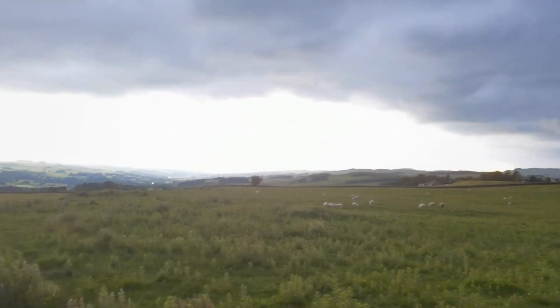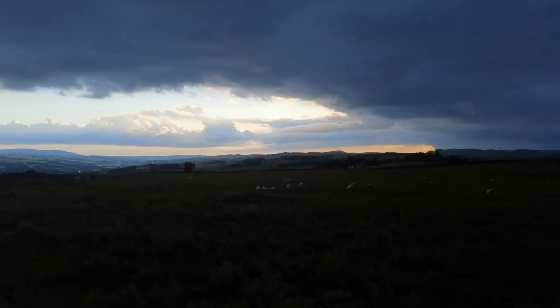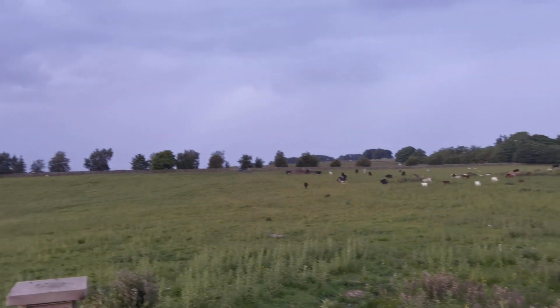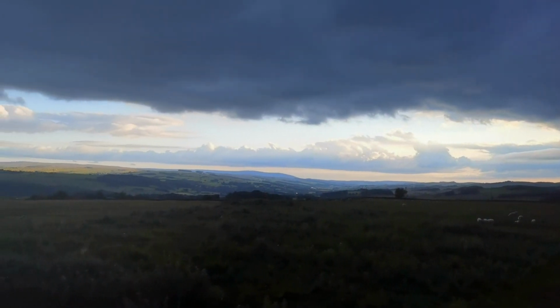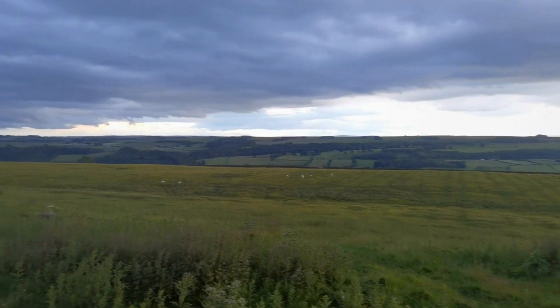It's quite spectacular, that sky. We've got that storm coming over. Yeah, we have. Oh my word, we have. That's just grey over there. Yeah, that's what's coming next. Oh my word.